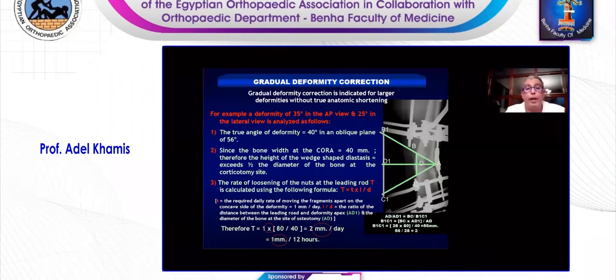Now we have to measure the rate of loosening of the nuts at the leading rod. This can be calculated by this formula: T equals small t divided by I over D. Small t refers to the required rate of moving of the fragments apart on the concave side of the deformity. I means the distance between the leading rod and the apex of the deformity, or practically the site of the hinges. D refers to the width of the bone at the site of corticotomy.